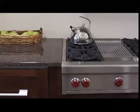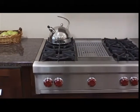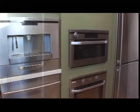As you can see, today's consumers have more appliances to choose from than ever before. Appliances with more features, better efficiency, and importantly, the ultimate in style.